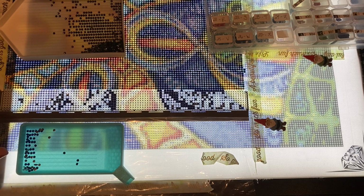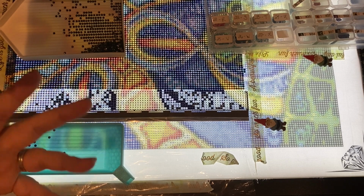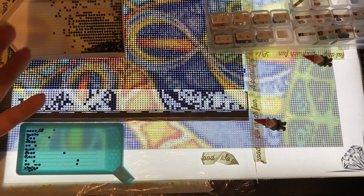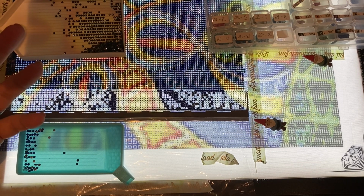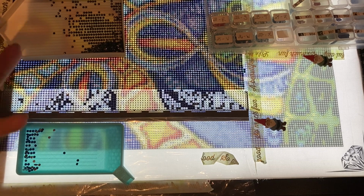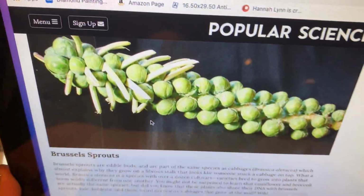Brassica oleracea is a species with over a dozen varieties bred to grow into plants that seem wildly different from one another. You might not be surprised to learn that cauliflower and broccoli are actually the same species. But did you know that these plants also share their DNA with Brussels sprouts, kale, and those weird decorative cabbages that grow at the mall? What? Cabbages that grow at the mall? What the heck? All right, so here's a picture.